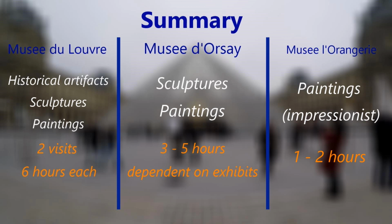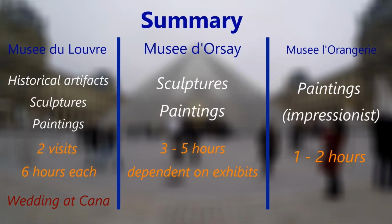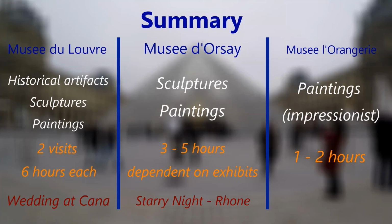And finally, to once again visit my highlights of each of the museums, for the Musée du Louvre, it's the painting Wedding at Cana. For the Musée d'Orsay, it's the painting Starry Night Over the Rhone. And for the Musée Orangerie, it's Boat and Bathers.